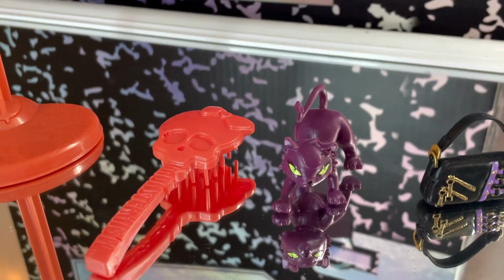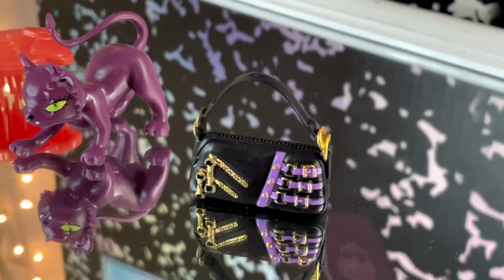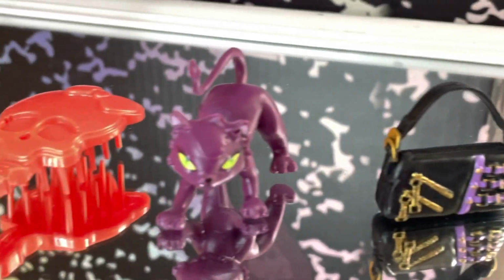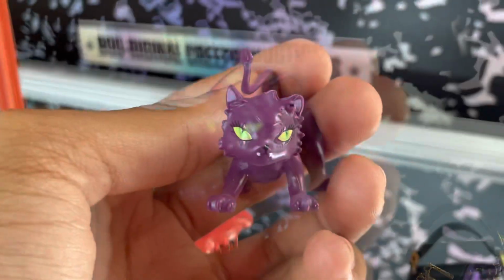Starting off with her accessories, she comes with her stand and comb that are this orangish brown color. She also comes with her pet Crescent, which is so adorable. I love Crescent. I just love the pose. It's giving fierce, just like Clawdeen, and I live for it. I think Crescent really matches Clawdeen's energy. I mean, look at her.